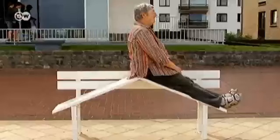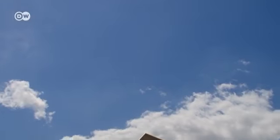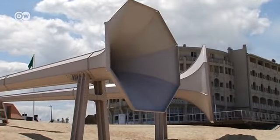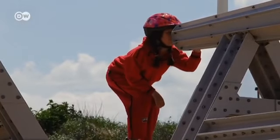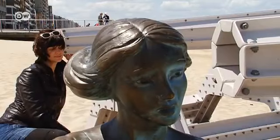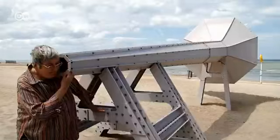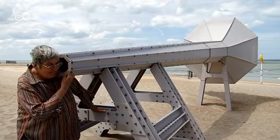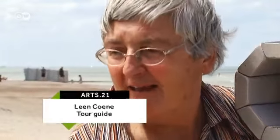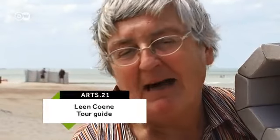Here we meet tour guide Lenny. She accompanies us to West End, to Latvian artist Ivar Drulle's enormous ear trumpets. Art for the ears rather than the eyes. What does the wind sound like? Or the crashing of the waves? Lenny loves the art exhibition. Everyone knows that the artworks are on display a short time, but I've never heard a single complaint about the art.